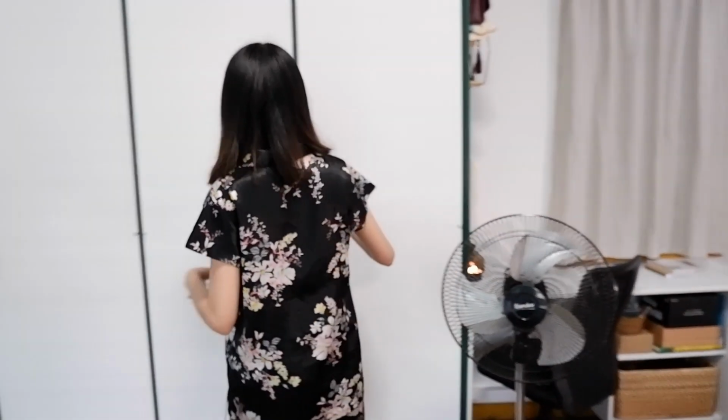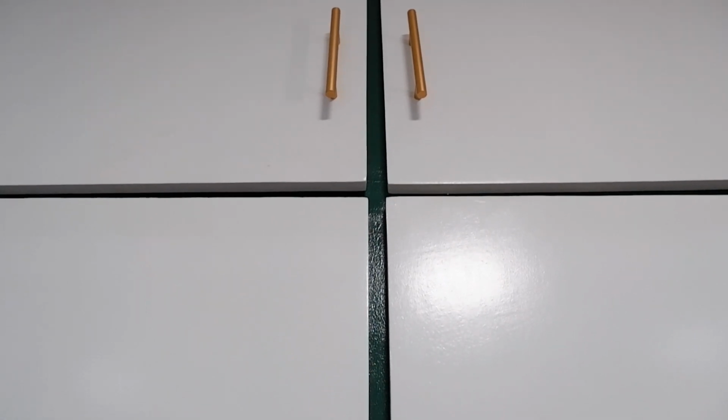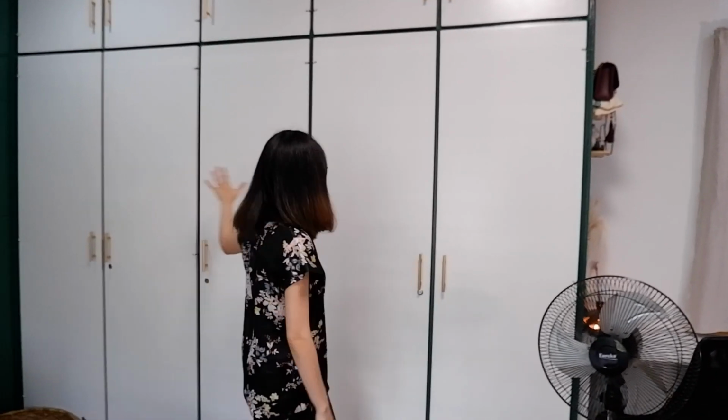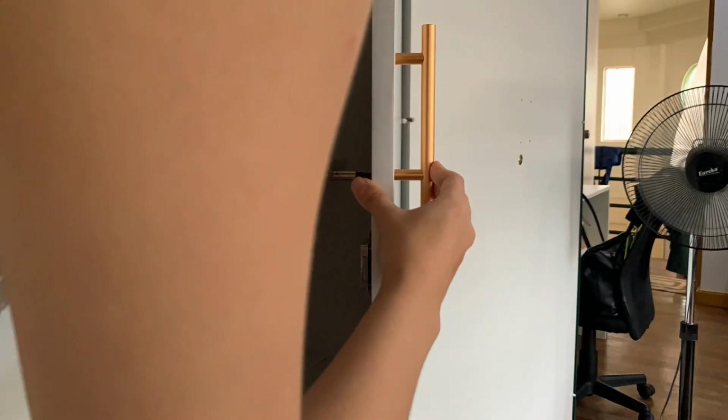So we have here my cabinets, and if you notice, there's green borders all around because I didn't want to have a small accent wall, so I brought it over there all the way to here, and I got these gold handles to complement the rest of the gold metals around the room.